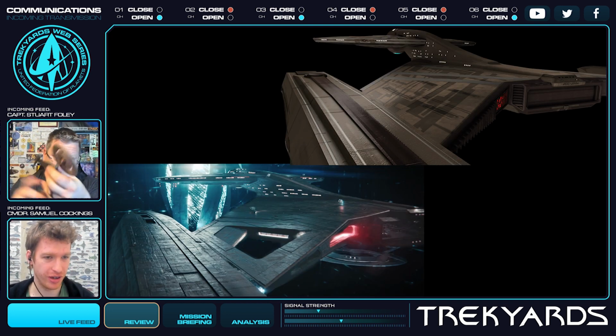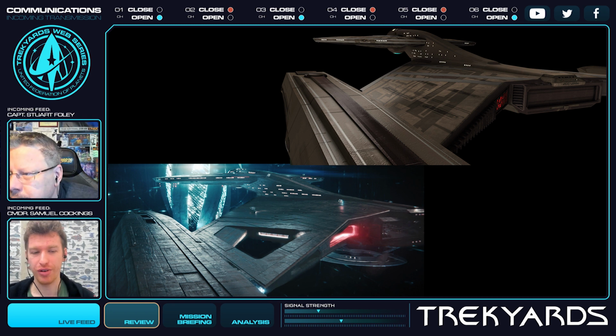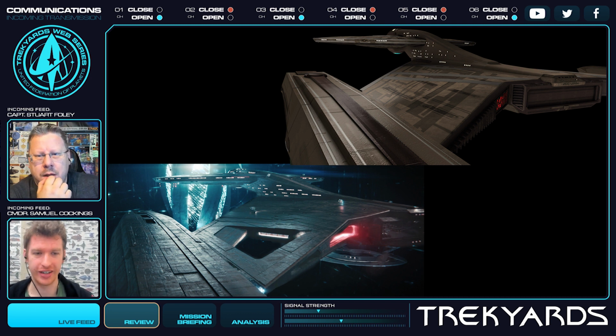So the second picture, you can definitely see the neck change. Much sleeker, much nicer, definitely reminiscent of the E and such. And it brings an interesting question. So that neck is different. Okay. The nacelles don't look different here, but we'll get into that. They've now cut up the pylons and the impulse engines are different. So does that not mean the entire secondary hull is different? Because if they're already changing that much, shouldn't they just change it?